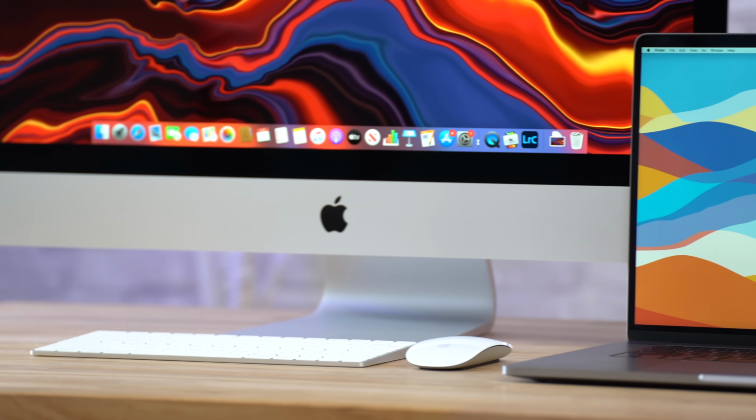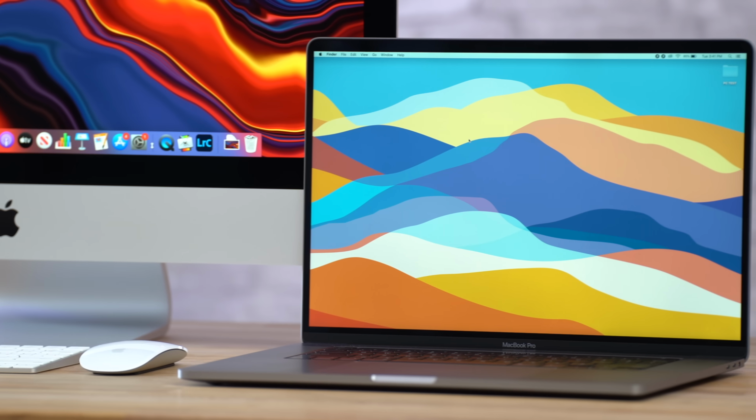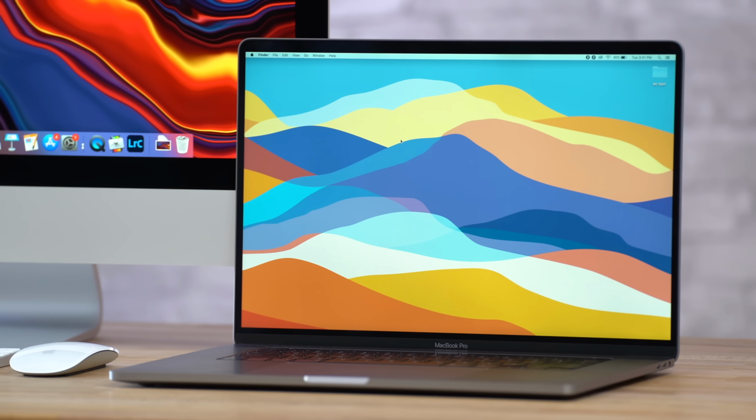So basically, if you're looking for a desktop setup for working from home, the iMac is going to be a great choice. But if you think you might potentially take it with you on a business meeting or anything like that, the MacBook Pro will be better for you. But of course, there's still the performance aspect of this comparison, and the numbers you're about to see might finally confirm the choice that you're leaning towards.